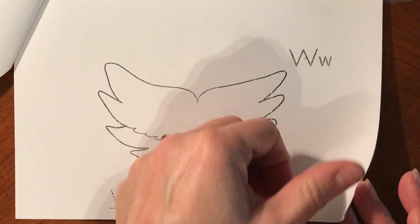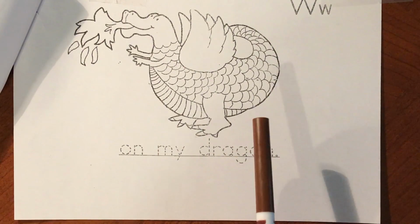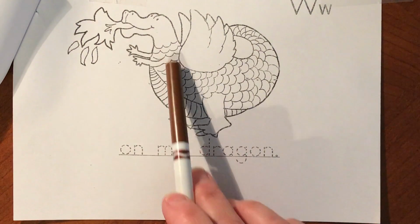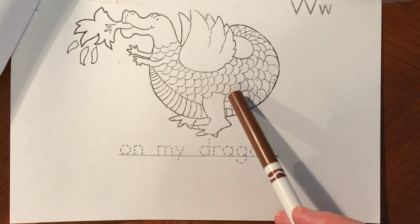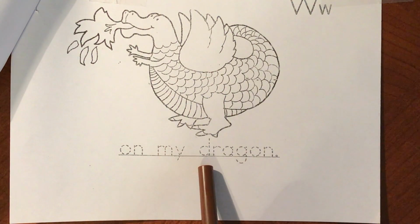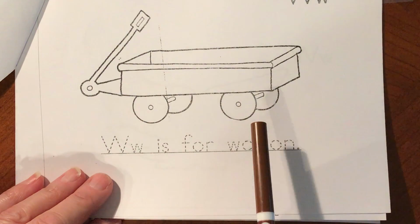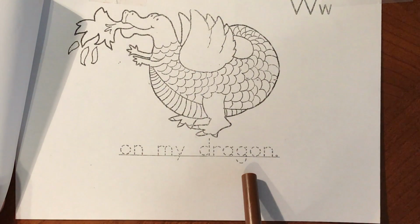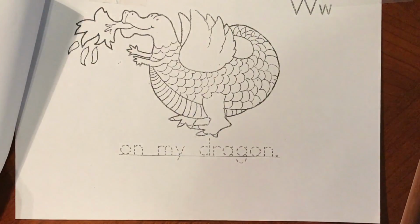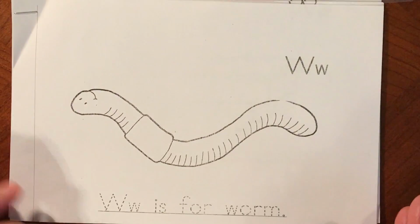But this one is, oh, it's stuck. This is not a w word. This is a dragon. Dragons are make-believe, but it is a dragon. It doesn't start with the w sound. Why would dragon be in this story? Dragon does rhyme with wagon. Wagon, dragon. Wagon, dragon. Those are our rhyming words. Page 2 and page 4 always rhyme in these books.